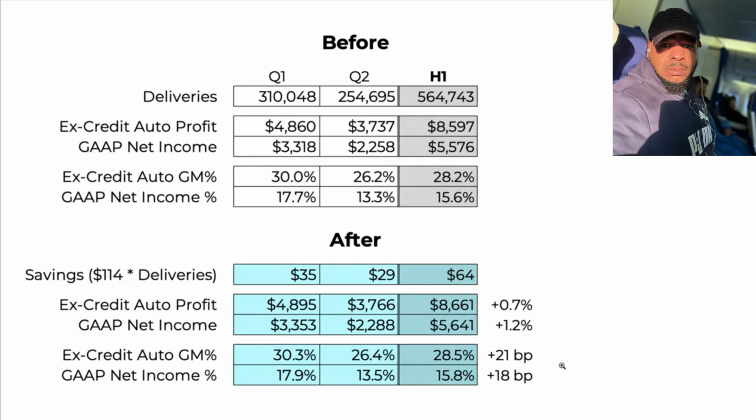If you look at it from a rate perspective or a percentage perspective, it adds 21 basis points to auto gross margin ex credits, 18 basis points to GAAP net income. So it's actually a pretty significant adjustment. I know those might sound small, but even 1 basis point ends up being somewhat significant when you're talking about the size of Tesla's business today. And again, this is just the first half of the year where we know Tesla had production issues. We should see Tesla easily be doubling this in the first half of next year, hopefully, or certainly in the second half of next year.